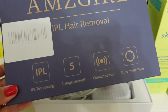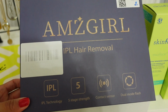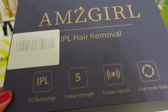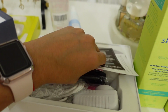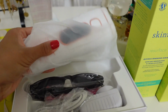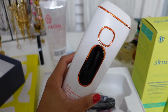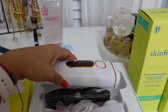And the next item is this right here. It is a laser hair removal kit. This is from Amazon. It is AMZ Girl, I guess Amazing Girl or Amazon Girl, I don't know. It had a lot of really good reviews. I just wanted to try it out because I am so tired of shaving. I'm going to try it under my arms and my bikini area. I will be trying that out right now. I already shaved and everything.